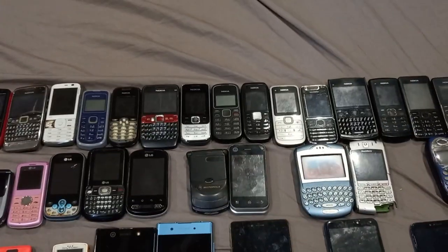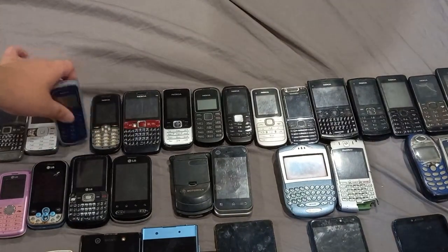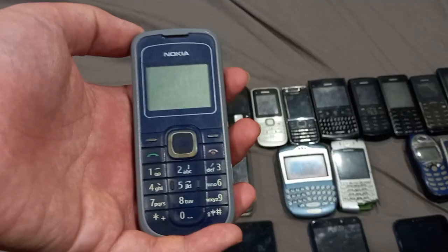And now we move on to some of the newer Nokias. We still have one more E series, but first of all, let's go back to basics. This is a Nokia 1202. Got this one from another family member.